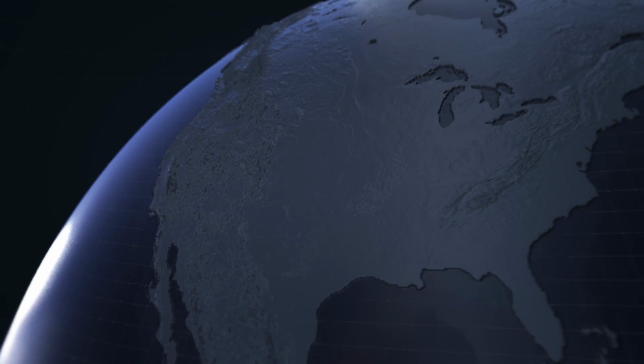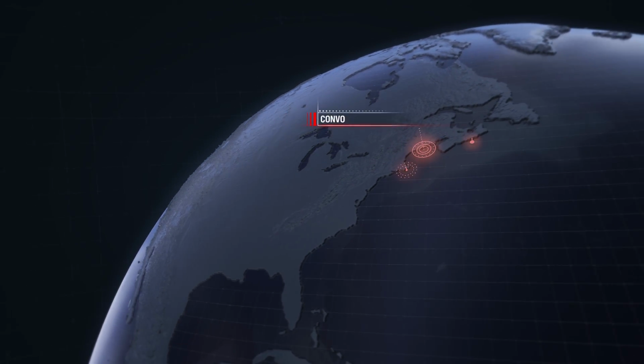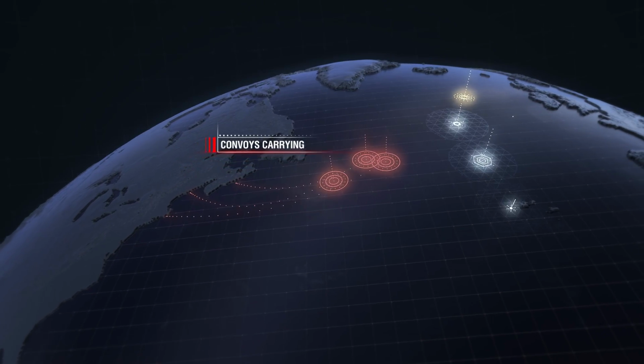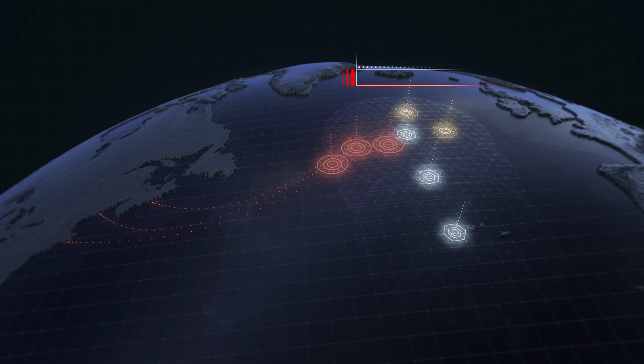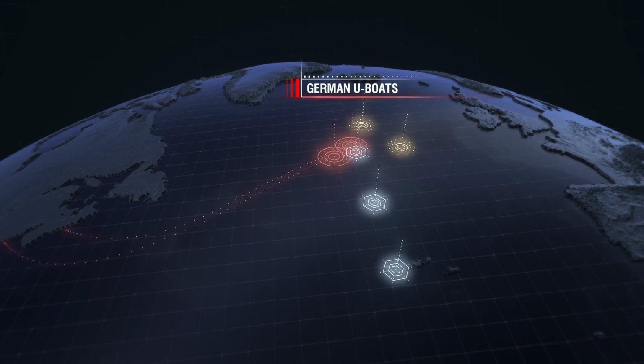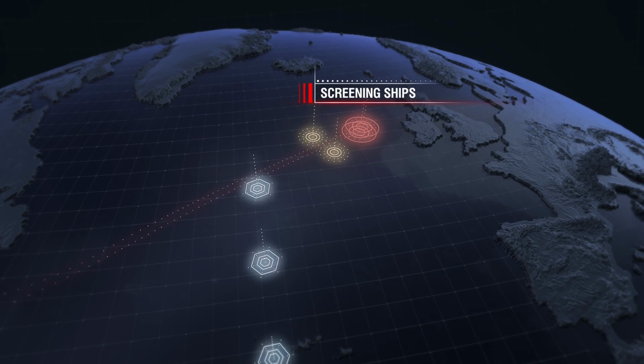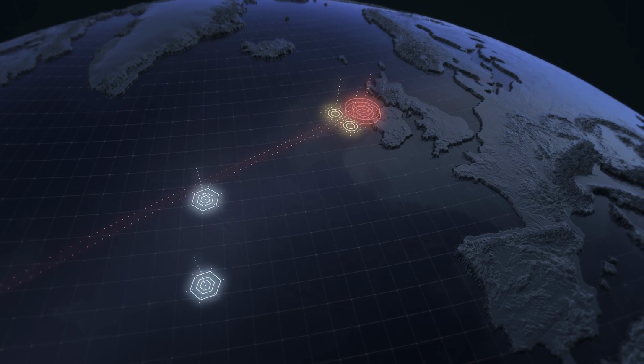At the beginning of the war, the convoys carrying vital supplies to Great Britain sailed from the USA and Canada virtually unprotected and very often fell prey to German U-boats. Only in the 200-mile area near the British Isles, the so-called Western Approaches, screening ships met the convoys and escorted them to British ports.